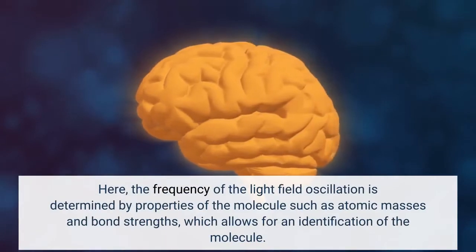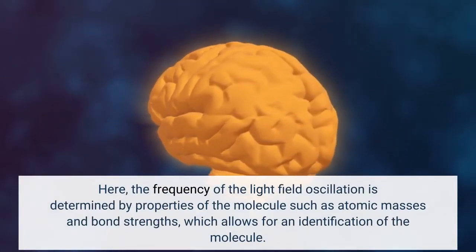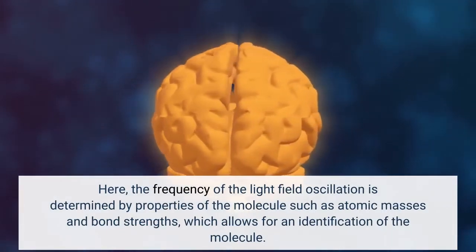Here, the frequency of the light field oscillation is determined by properties of the molecule such as atomic masses and bond strengths, which allows for an identification of the molecule.